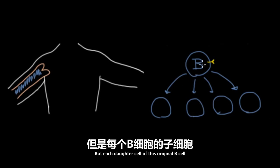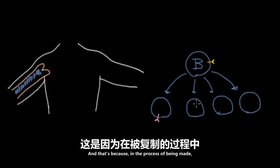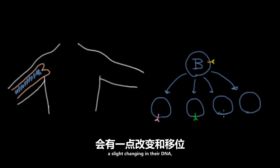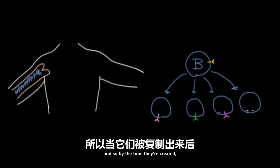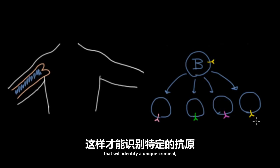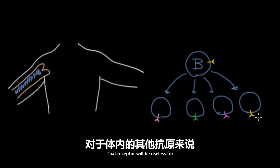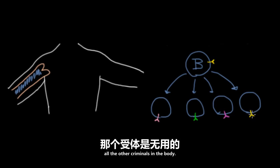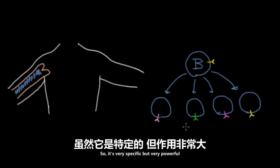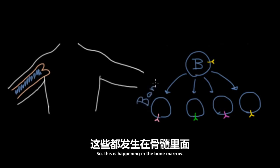But each daughter cell of this original B cell will have a different receptor. And that's because in the process of being made, these daughter B cells will have a slight shuffling, a slight changing in their DNA, but specifically for this receptor. And so by the time they're created, they have a unique receptor that will identify a unique criminal, a unique bacterium or virus or something in the body. But that receptor will be useless for all the other criminals in the body. So it's very specific but very powerful if it finds the thing that it wants to kill. So this is happening in the bone marrow.